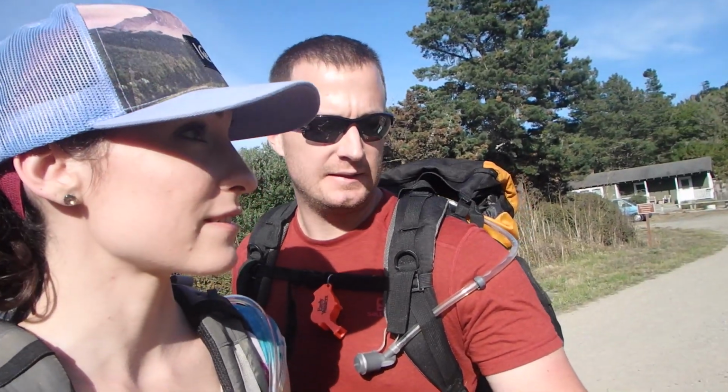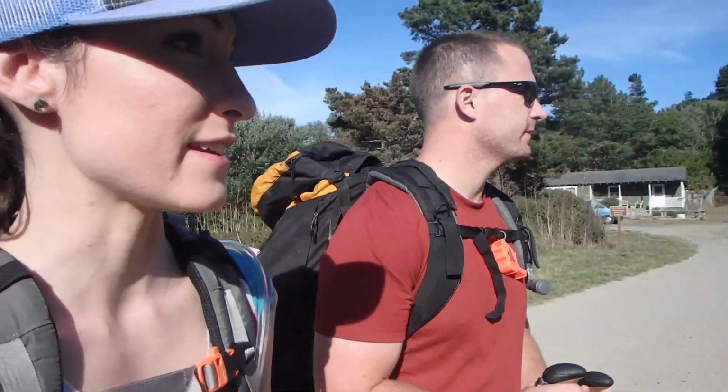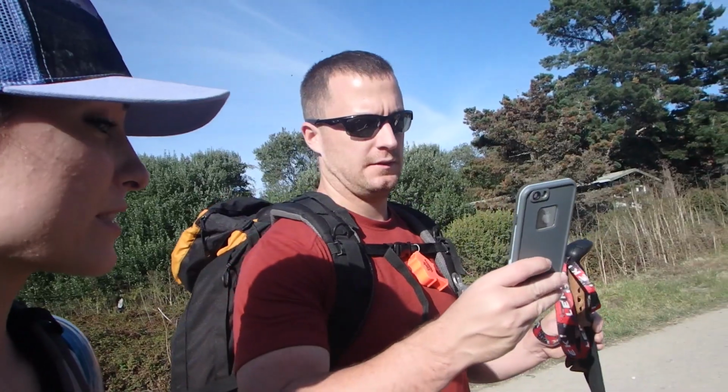Going into the trailhead for, what's it called? The Coast Campground. Yeah, Coast Campground. From the Laguna Trail. There. Short one. Alright, and it's 1.8 miles. Yeah. And right now, well, it's 7:40 New Jersey time. So what's that? California time. 4:35 right now. It's 4:35.